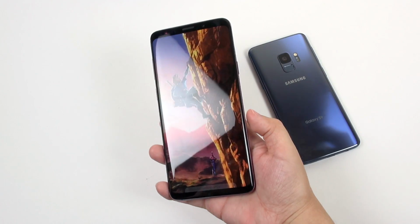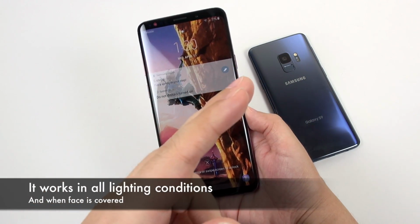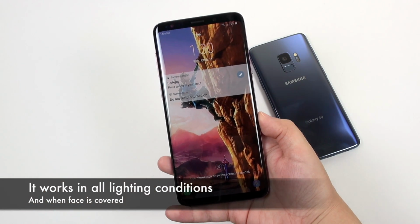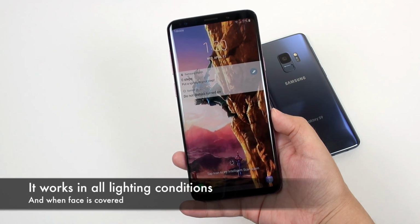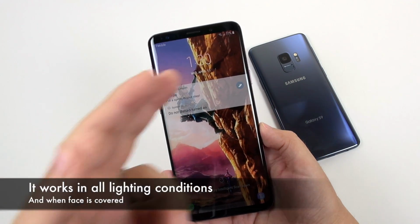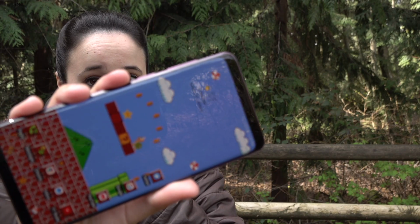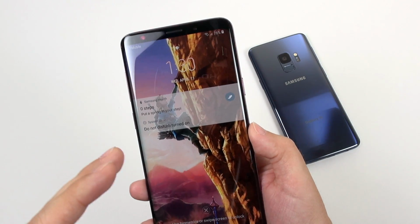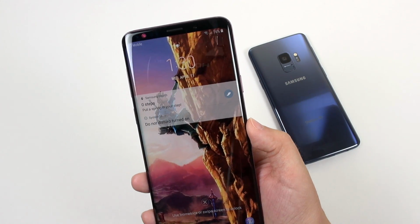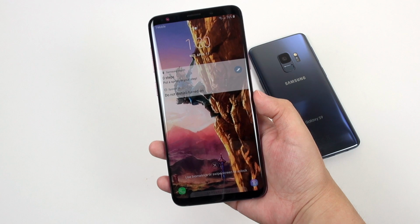So this unlocking method is designed to be able to work in all lighting conditions with either the iris or face unlock. And it's also designed to work if you have a mask over your face or part of your face is covered. So in that case, it's going to use the iris scanner. I tested it in dark environments, light environments, and with different facial situations. So here's what I found in combination with what Samsung told me. When you turn your phone on, it starts with the iris scanner, and if irises fail due to the lighting situation, it looks for a face instead, Samsung told me.